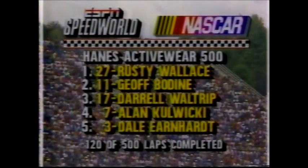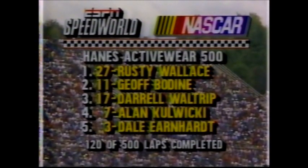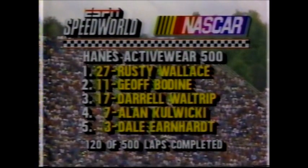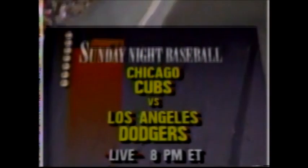The top 5 at the end of 120 laps here at Martinsville: it's Rusty Wallace, Jeff Bodine, Darrell Waltrip, Alan Kulwicki, and Dale Earnhardt. And tonight at 8 o'clock here on ESPN Live, the Chicago Cubs against the Los Angeles Dodgers as Sunday Night Baseball happens here on ESPN. The Cubs, of course, the defending National League champions, will be in action against the LA Dodgers. Join us at 8 o'clock tonight live here on ESPN.